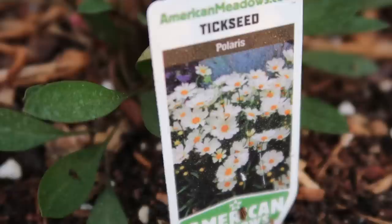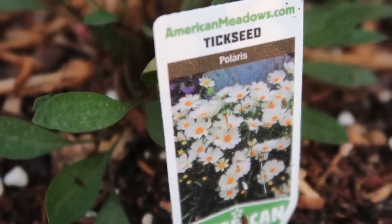I was able to get a new variety of Coreopsis or tickseed. It's called Polaris, and it is one that I put in our white garden. And I do have another variety of Coreopsis I started from seed that's done really, really well. It's self-seeded exactly where I wanted it. So I'm really hopeful that the white ones will do the same thing in the white garden and will self-seed and spread their white beauty all over the white garden.